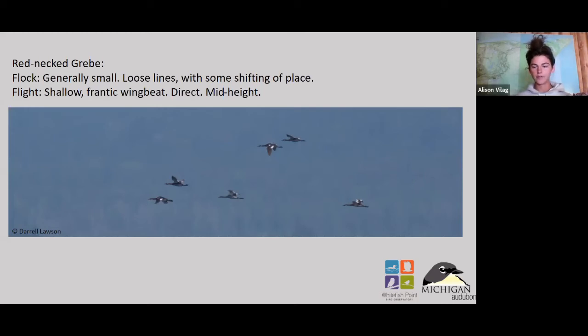If you imagine those birds, I don't know the name for them, they're not real birds, but they're lawn ornaments is what they are, and people stick them in their yards, and they have the wings that just frantically twirl around in the wind while the rest of the ornament stays in place. That is what you have with red-necked grebes. They have a very frantic wingbeat because it's so fast, and the rest of their body is very, very level. They fly at sort of a medium height.